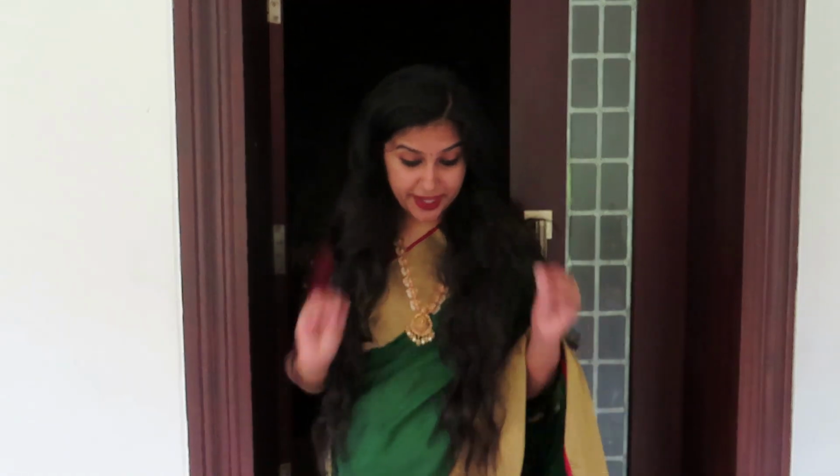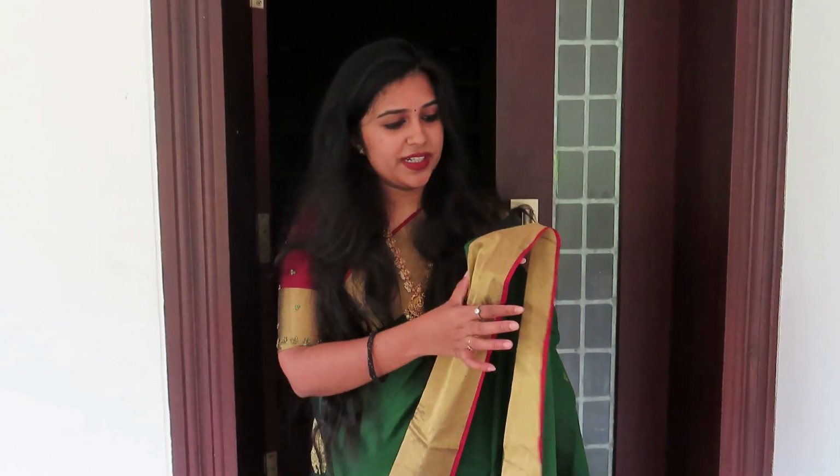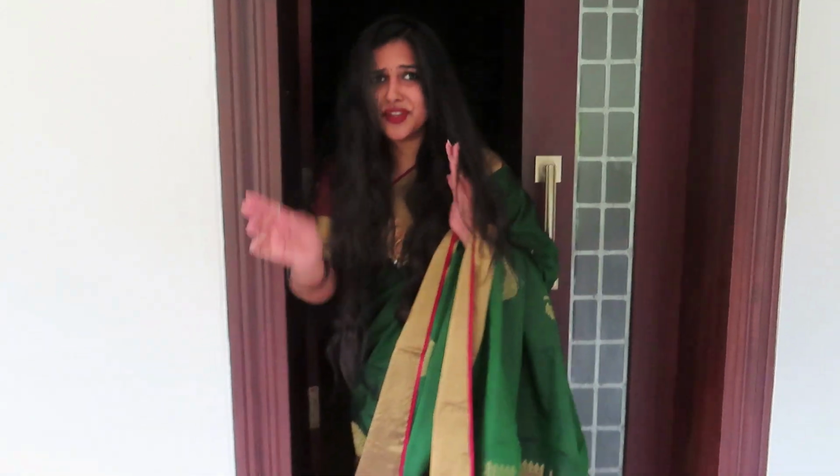This one feels way lighter. I don't know, it was much easier to wear than the other one. It's because it's soft silk, so it bends the way you want it to. And on top of that, of course, this border, the finishing, it's all extremely well made compared to the other one. But you guys decide for yourself.